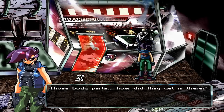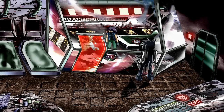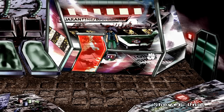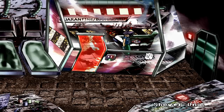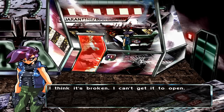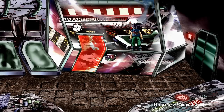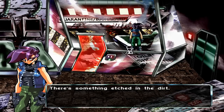Those body parts, how did they get in there? I'm trapped! It's a standard shower unit. I think it's broken. I can't get it to open. There's something etched in the dirt.